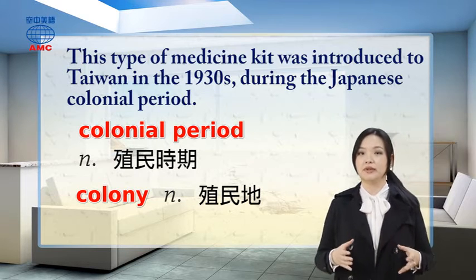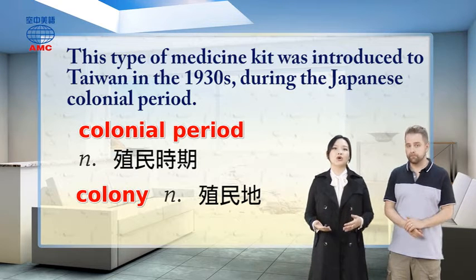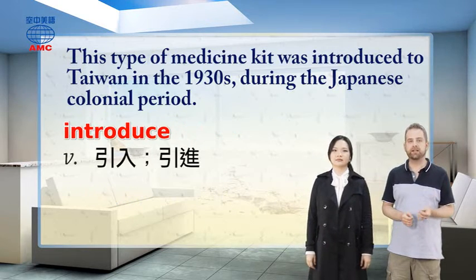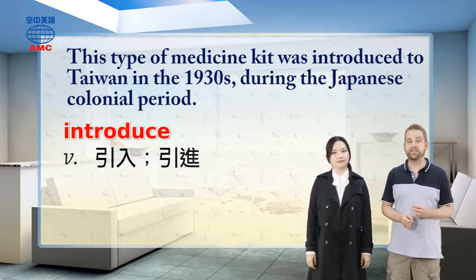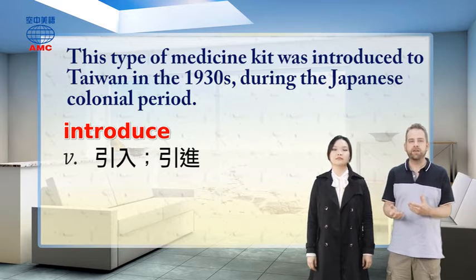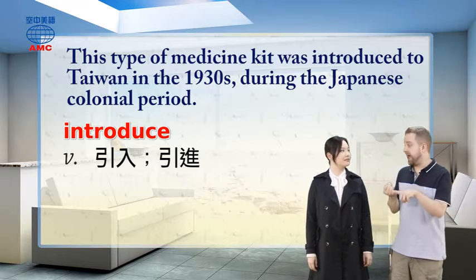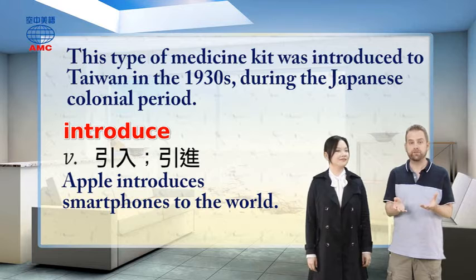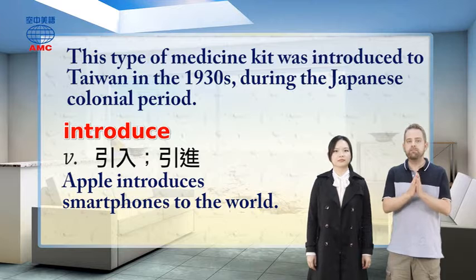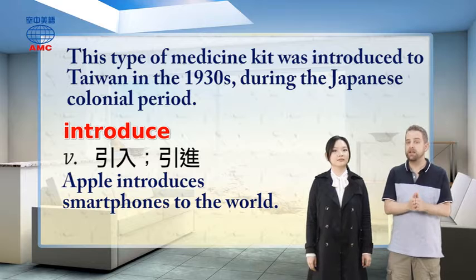C-O-L-O-N-Y, colony. And so when Japan was in control of Taiwan, the household medicine kit was introduced. That's right. So this word introduce is spelled I-N-T-R-O-D-U-C-E, introduce. And to introduce something to somewhere means to bring something into use for the first time. So we could talk about Apple introducing smartphones to the world, for example. So what we mean is when the Japanese were here in Taiwan, they brought the medicine kits from Japan and got people in Taiwan to start using them.